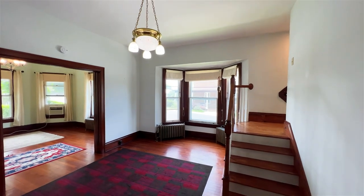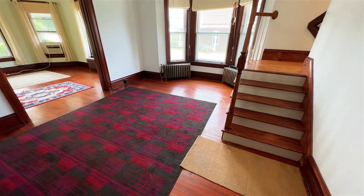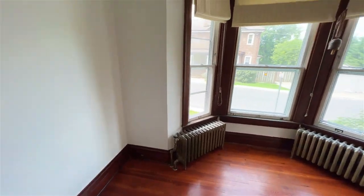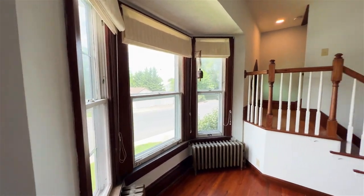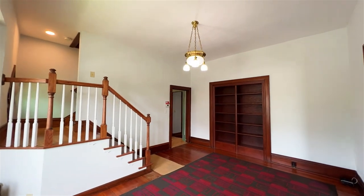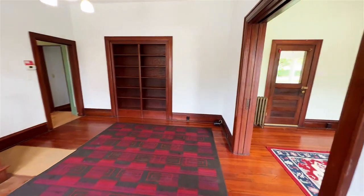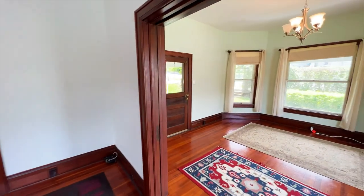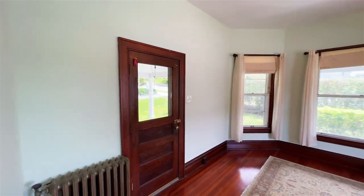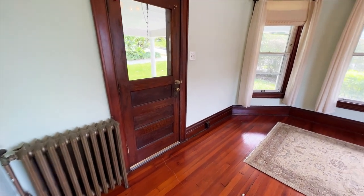Really cool old chandelier there, too. Definitely gives you a taste of the old days. We're walking again on oak hardwood floors here that have been stained kind of a cherry color. And one thing I want you guys to notice is all the trim in this house has been untouched other than stain, which is so cool because usually in these older homes, you know, somebody at some point has painted over all of that trim and is just kind of a bummer. So nice to see the original trim work in this house untouched.